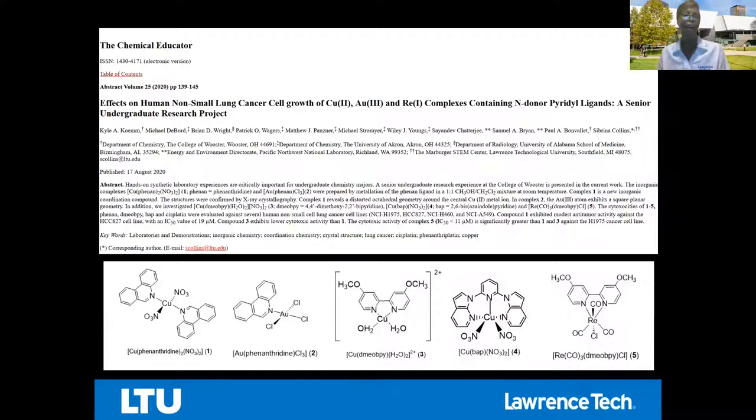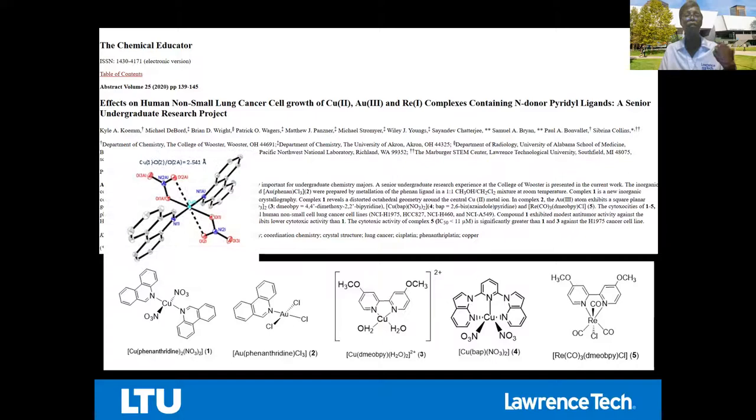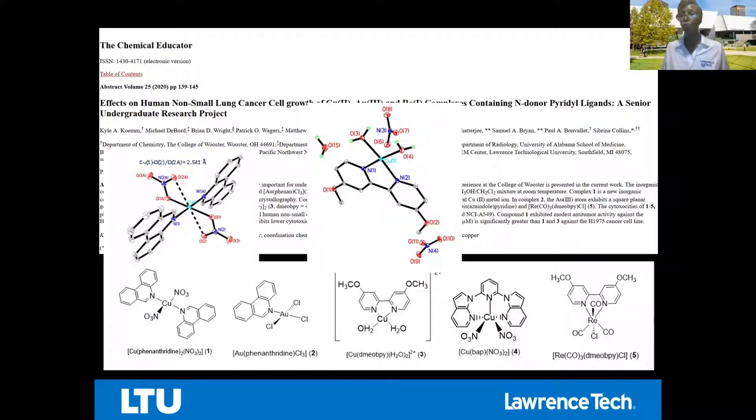This is actually a paper that was published last year in the Chemical Educator. It's a collaboration with two of my former students where we were investigating five different transition metal complexes shown at the bottom here, basically copper, gold, and also rhenium, and evaluating them against lung cancer cell lines. And so one of my students, Kyle Cohen, who was a double major in chemistry in France and is now a patent attorney living in New York, making all kinds of wonderful money, he actually was lucky enough to grow X-ray quality crystals. And you know, you have to pray to the crystal gods to grow an X-ray quality crystal.